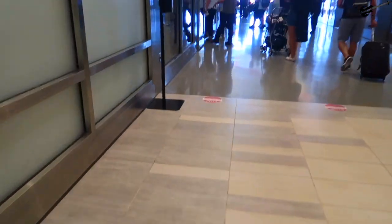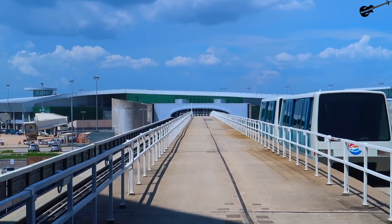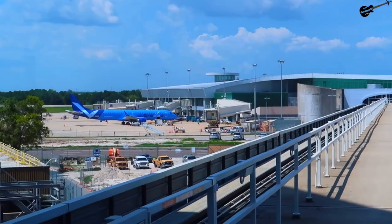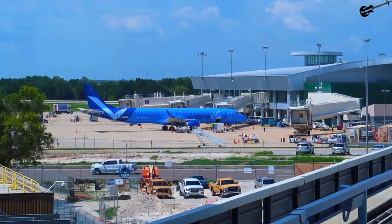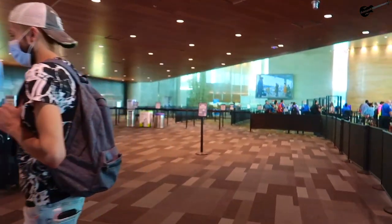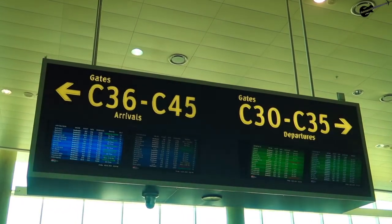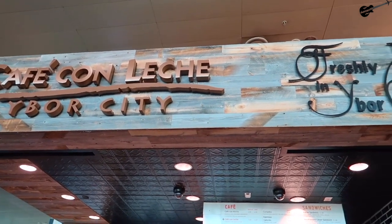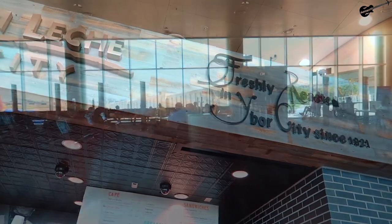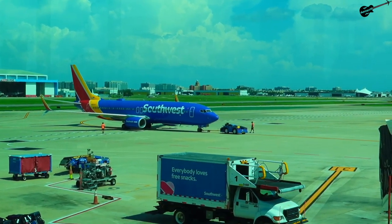All gates here at TPA are accessed from the level above check-in, so once we escalated up here, followed the signs for airside C, we then waited for yet another tram ride. For our short flight across the state, we decided to get some food at a local shop here in the gates. And well, to put it lightly, we had some trouble. Or rather, the restaurant had some trouble with their oven, so a barely warm panini sub it was.